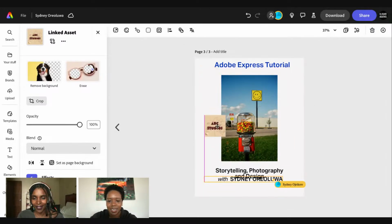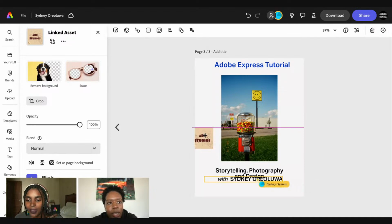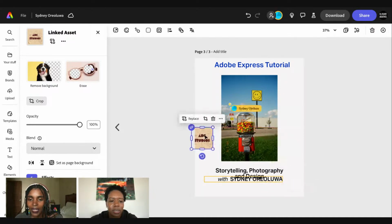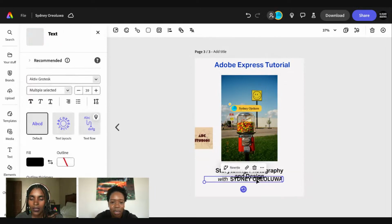Real time that collaboration. Oh man, why did it do this? Okay, Daniel, can you help me? Can you move this down? I didn't want this to overlap. What do you want to move down, the words? Yeah, your name. Yep. There we go, we got it.